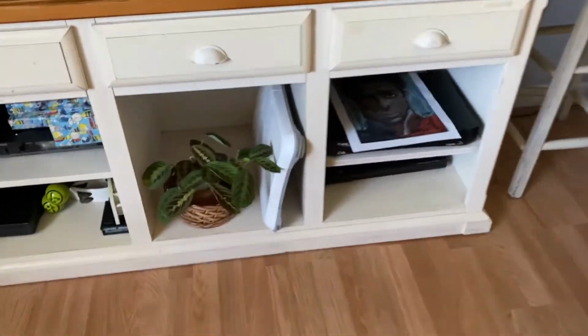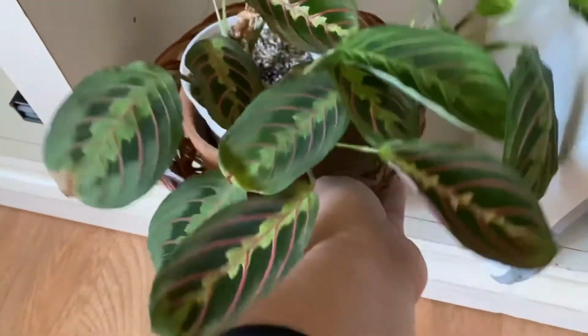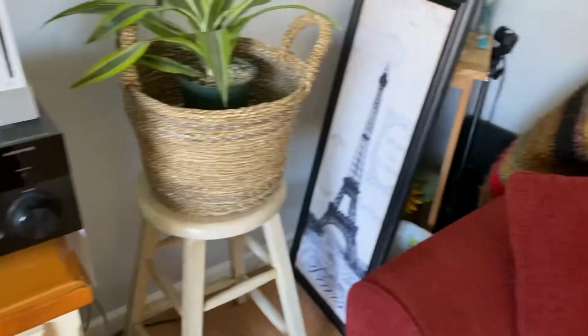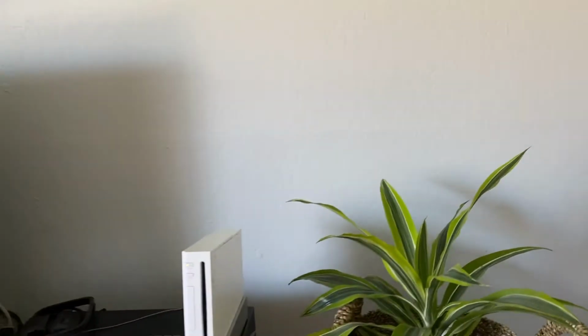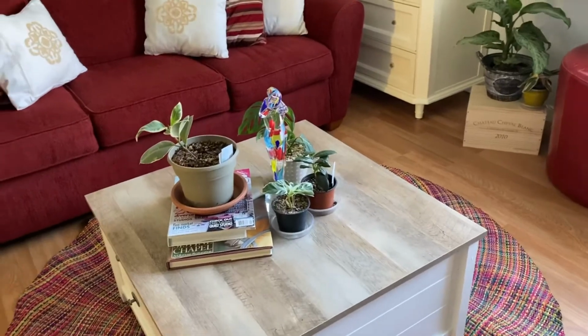And this one really likes it here for some reason. I'm giving this away. And then Prince is just sitting there. That's my pastel drawing of Prince. This Paris, I think I'm going to put it up here, but I want to put another shelf here, maybe a lower one, so I can put more plants there, because I don't really like too many plants on the table, but that's where they live right now.